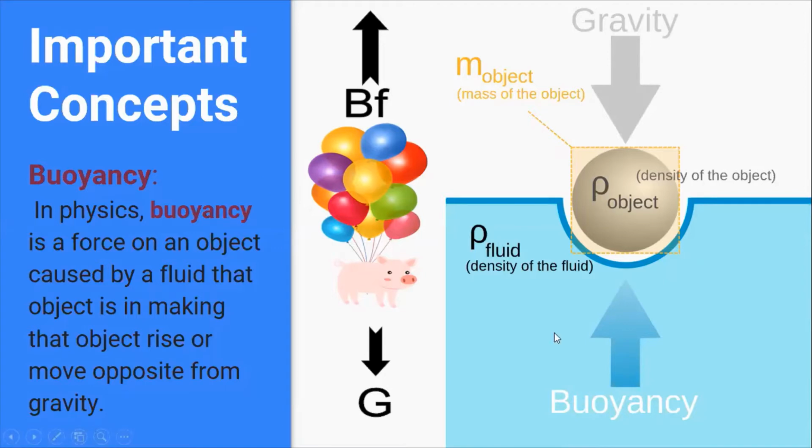So we see here that we have our little piggy and he's attached to a bunch of balloons. So we know that balloons will float in air, right? Because they're filled with another gas that is lower density than air, typically helium. So now if we attach enough of these balloons to this pig, then it will actually lift the pig up in the air, right? And now this entire system, both the pig and the balloons, are going to float.